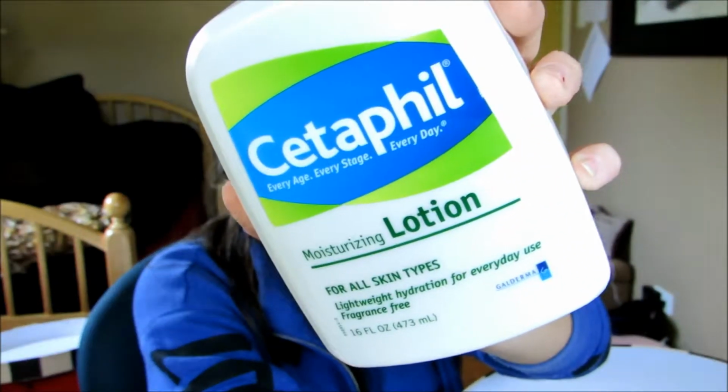Another lotion I have is the Cetaphil, just the regular moisturizing lotion. I really like this for putting on my face at night because it's extremely moisturizing, especially if you're feeling a little bit dehydrated, which can happen in college if you're up a little too late or having some drinks or something. And I like this because it doesn't have any fragrance and it's just really good if you have acne prone skin.